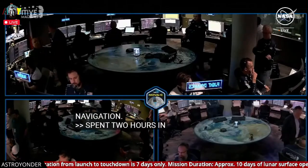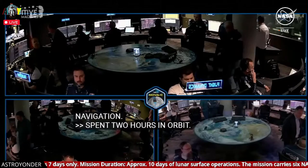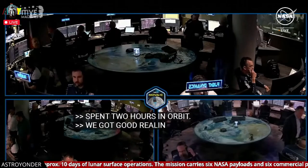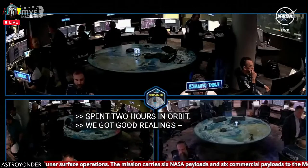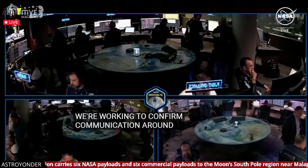Yep. We spent about 2 hours in orbit to solve that problem. We got good readings on the way down. And right now, we are working to confirm communications on the surface of the moon, roughly around the Malapert A region. That is the South Pole region of the moon.